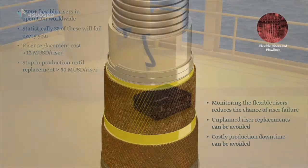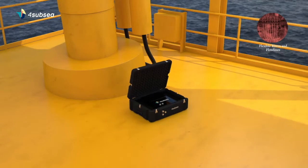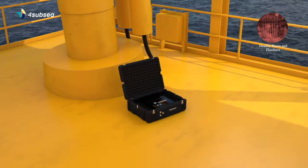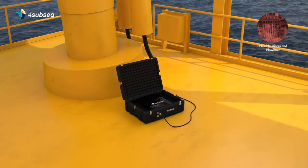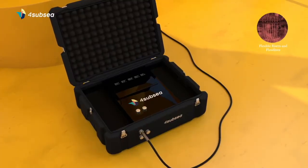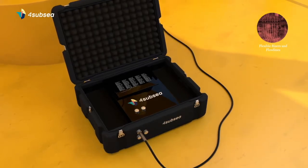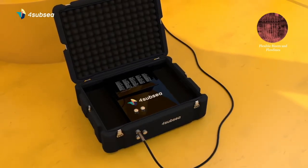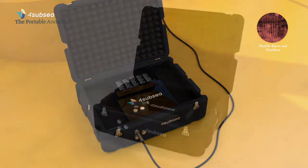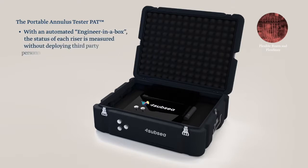Such tests have normally been carried out by two test engineers with an extensive test kit. To simplify this operation, 4Subsea has developed the portable annulus tester, already nicknamed the engineer in a box in the industry. The box, or suitcase, is a fully automated test unit which replaces the two test engineers. The unit can be operated by any of the offshore personnel already working on the production unit.